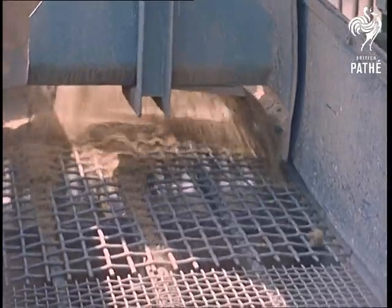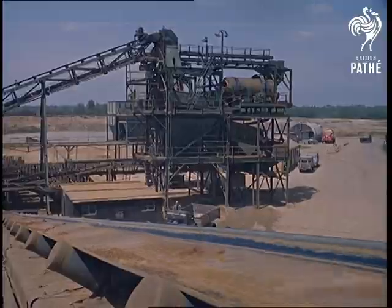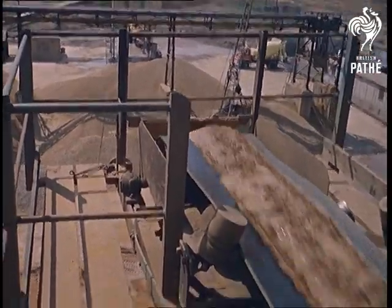But here, and this is a measure of the speed at which Britain is shooting upwards, this quarry alone can now produce 250,000 tons of building material every year, a fact the greatest quantity surveyor boggles at.